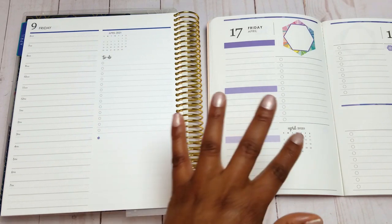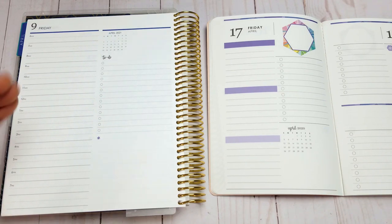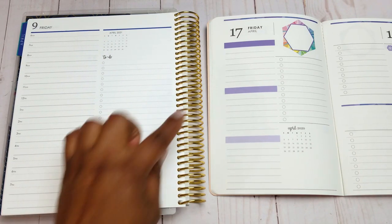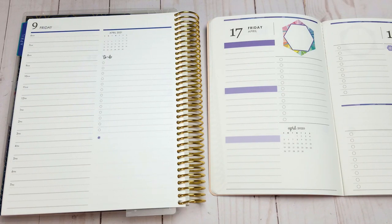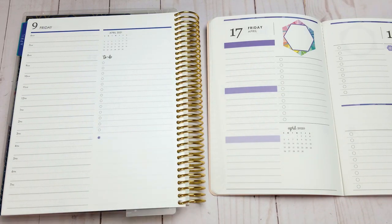technicalities on this. You can choose to use this as an hourly if you want to. Other than that, you do not have to. You can just make it a long to-do list. You can choose to do this as a long to-do list or make this an hourly if you choose to.